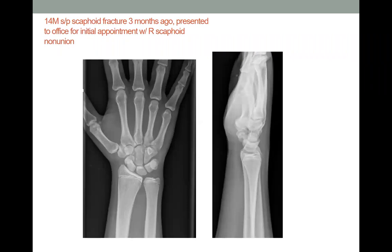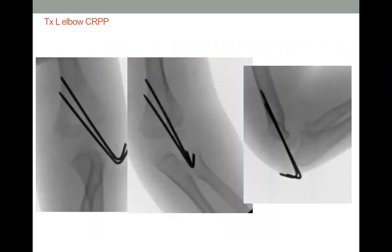Hey, Rob, can you critique your pin placement in that supracondylar fracture? Yeah, I think our pins could have maybe a little bit more spread. That would be the main thing I would critique in that supracondylar.